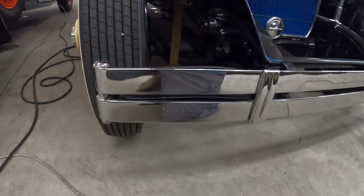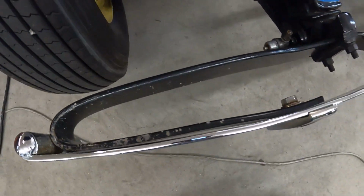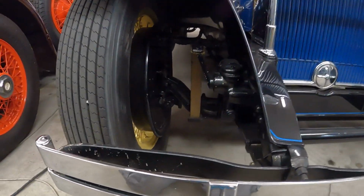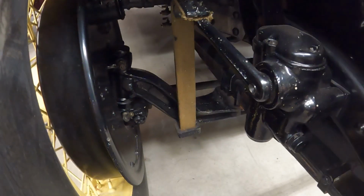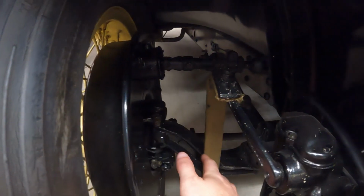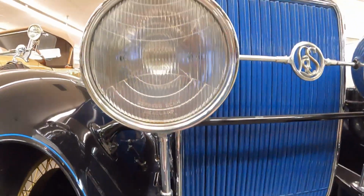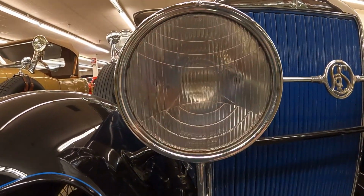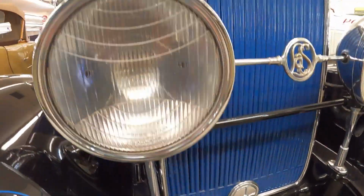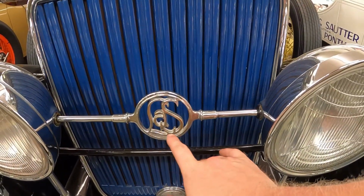Let's talk styling. Starting with these bumpers, notice they're two different pieces joined together. Look at all of the bracing, how it's connected. I love that you could see all of this. Look at how the fenders mount to these. Also, check out the headlights. Headlights are absolutely huge. Here's my hand for reference. And they're connected on this pedestal as well as this bar. They're also connected to each other with this bar that says LaSalle.